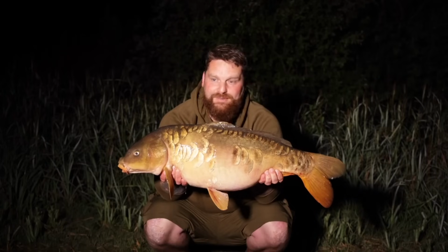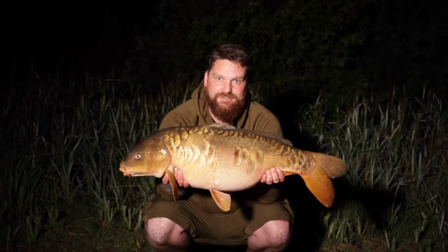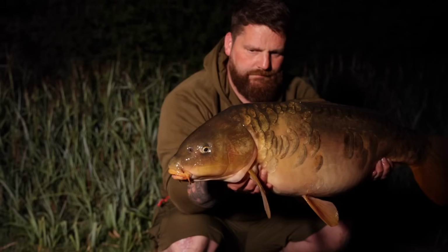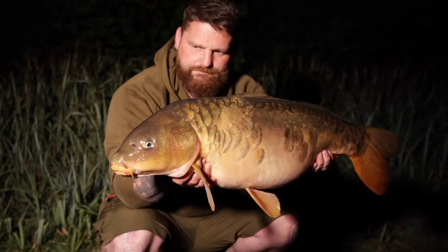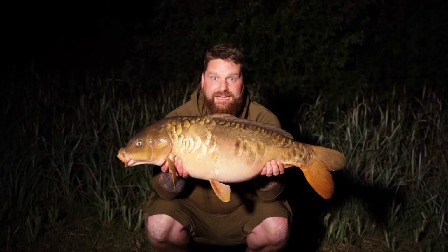Well, fish number 2 for me, and this one again on that 15 wrap rod, just sent out to the edge of the 14 foots. And what makes this one very interesting is it's over 20 pounds. 20 pounds, was it 8 or 10? 20 pounds and 10 ounces, which means all of a sudden it gets very, very interesting.